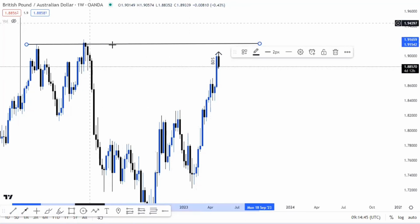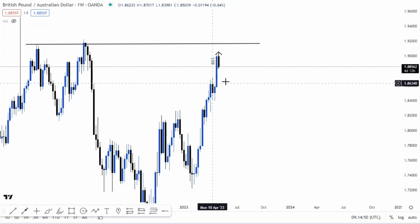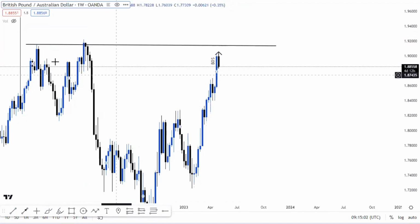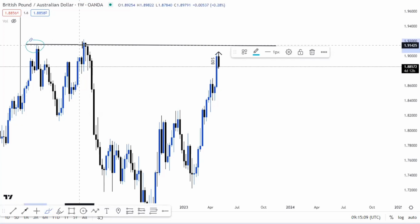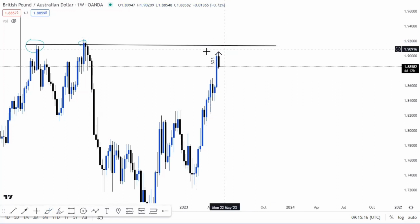For this now, by the look of things, the pullback is more likely complete. So we are going to be looking for entries to target these highs, to target that area. Previously price has respected that area once, twice, and then we're expecting it to make the third touch. So for that, we're just going to be patient, guys. We're going to be patient and wait for the market to give us confirmations.